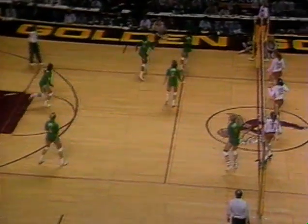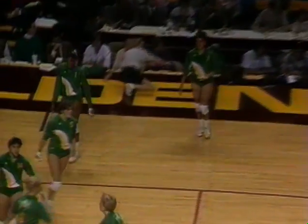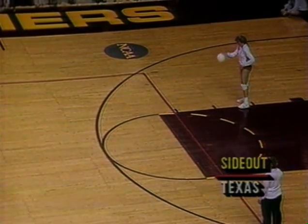Shishchak, she looks like a million, bombing from all over. Remember, Dagmara is only 5'9". How many kills, Paul? 6 kills now, Chris. No errors. Dagmara Shishchak playing superbly, and Mick Haley giving some instructions and some more encouragement.